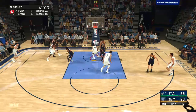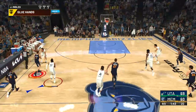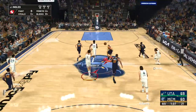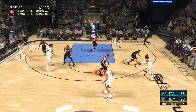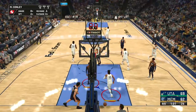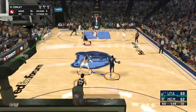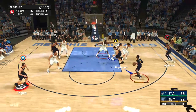Here's Morant. Jackson trying to break free. On the wing, Mitchell. Brooks covering. Stolen by Anderson. Morant. And finished off by Morant. Watching Morant drive is like watching lightning move across the sky. If you blink, you might miss it.